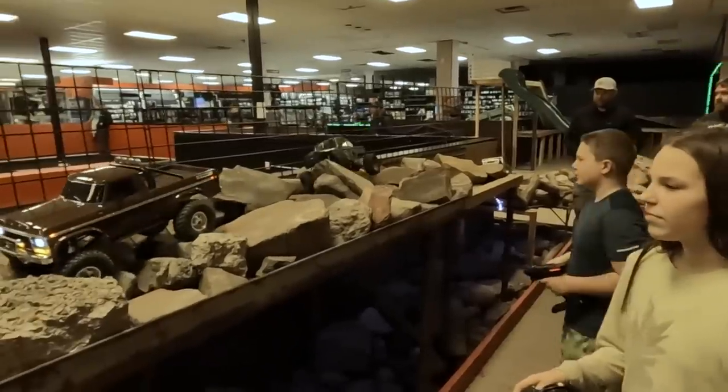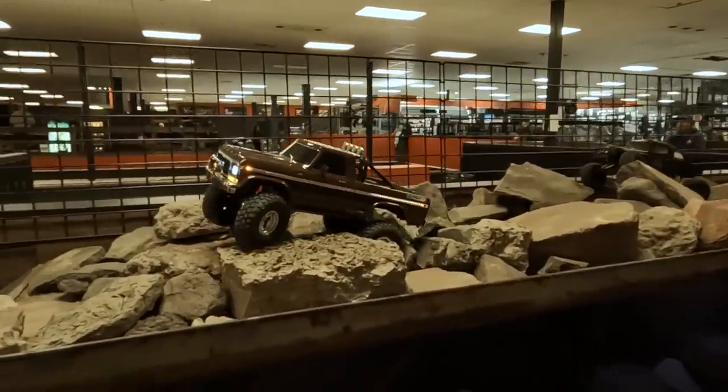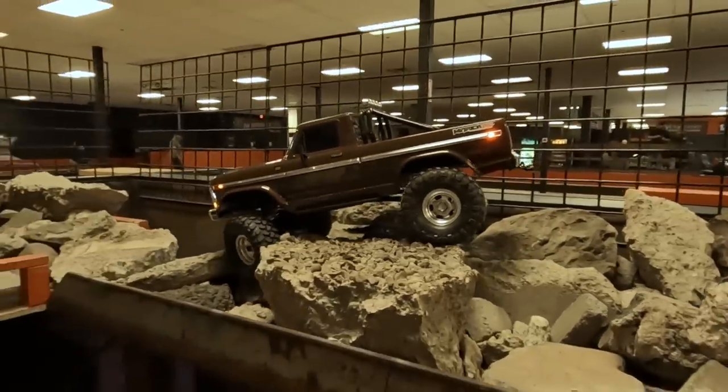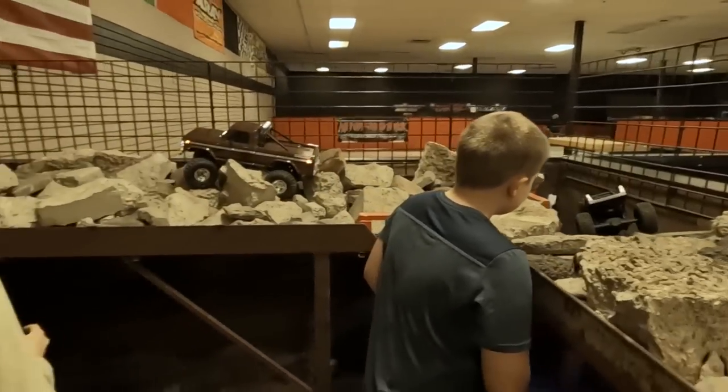I also met a brother and sister whose dad brought them out. I believe he's watched some of my videos. I let them drive my Traxxas TRX4 F-150 High Trail and my Element Enduro Ecto. They were so careful with them, had a ton of fun driving them, and it was really fun to watch.